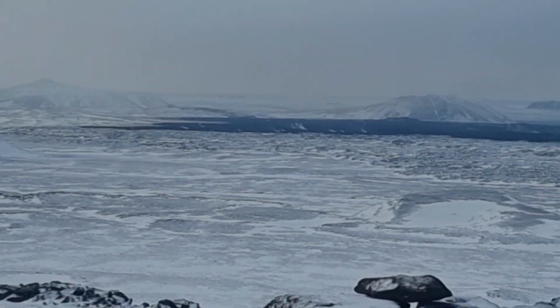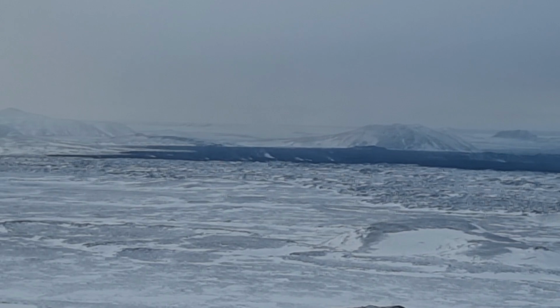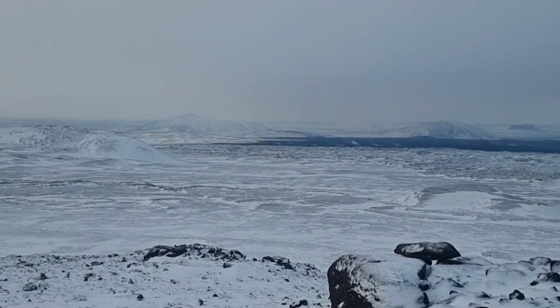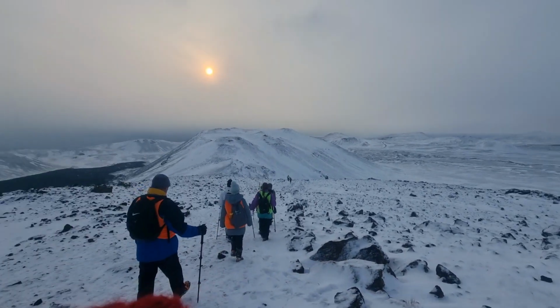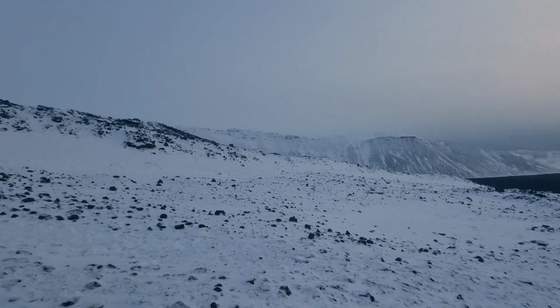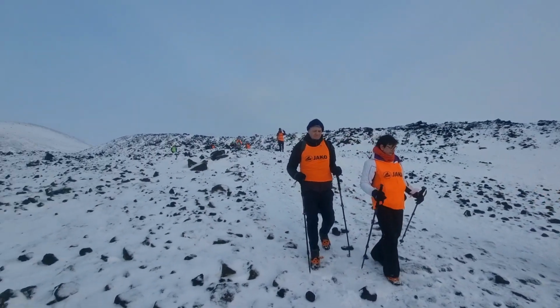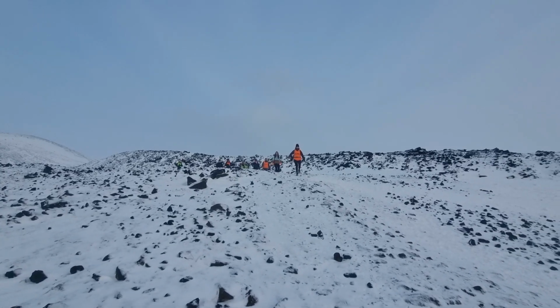Yeah, so it's December lava and February lava mixed up together, more or less on the same location. And this is 2021 lava. We are right next to the lava wall.